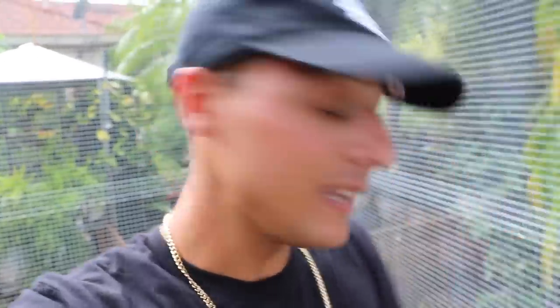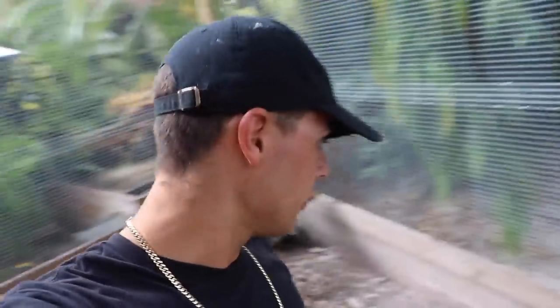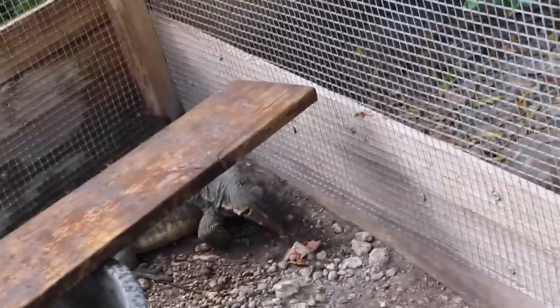Now this guy's actually 7 foot long. He can actually, oh, I thought he was coming after me. He could actually become around like 11 foot long. I mean, absolutely freaking beautiful. I think the only two lizards that are bigger than them is the Komodo dragon at number one and the crocodile monitor at number two. But big guy over there is living life.